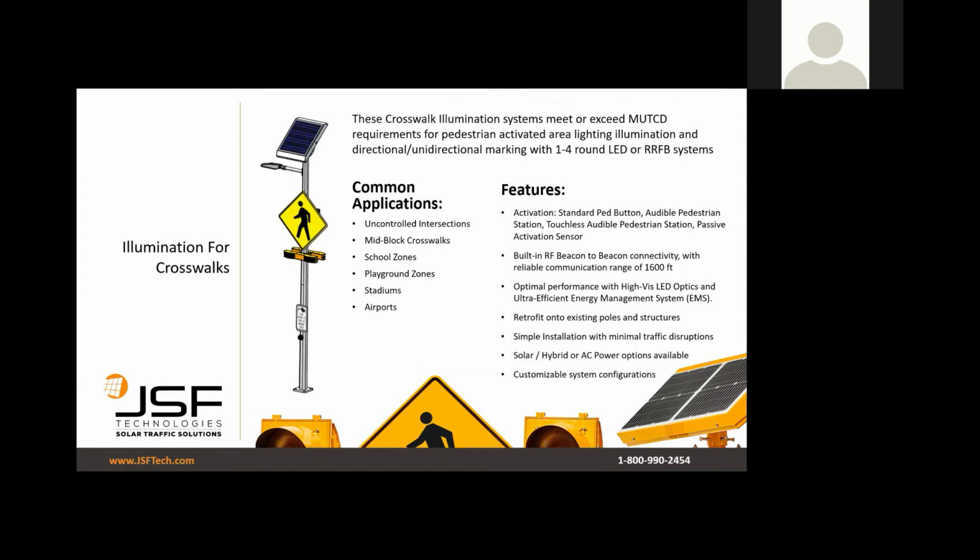And again, some of the common applications are uncontrolled intersections, mid-block crosswalks, school zones, playground zones, stadiums, airports. And to talk about some of the features with these, they can integrate standard PED buttons, audible, touchless, passive activation sensors. With our other crosswalk activated systems, these have built-in RF beacon-to-beacon connectivity. We're using very high-vis LED optics and a super efficient energy management system that's built into these.